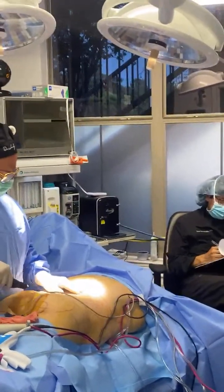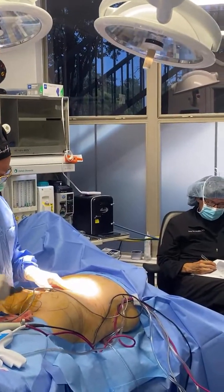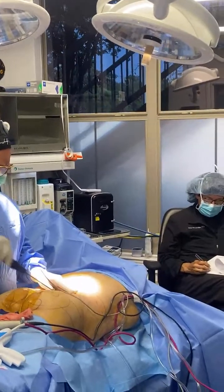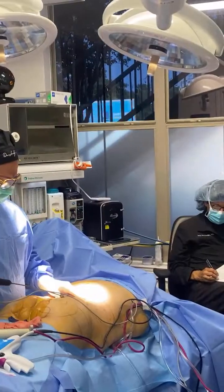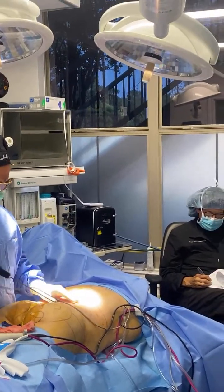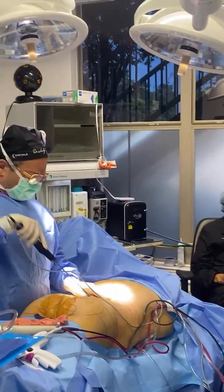Today's surgery was a Brazilian butt lift with lipo 360 and Renuvion. It's our first surgery of the day. We're just finishing up the second part of it. We have another surgery later this morning, so tune in for that.